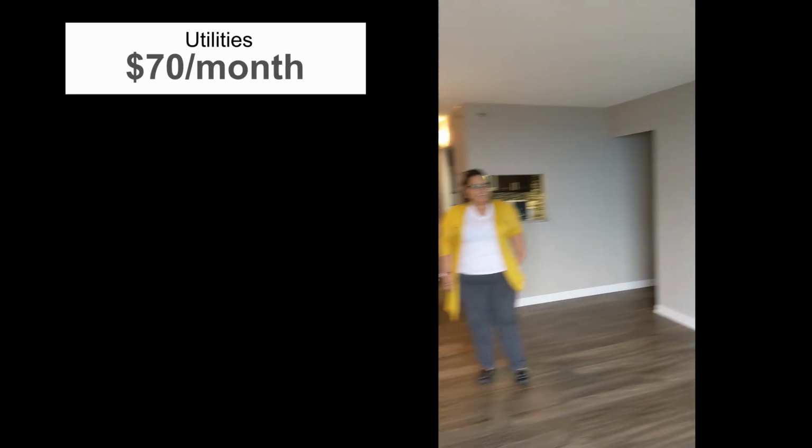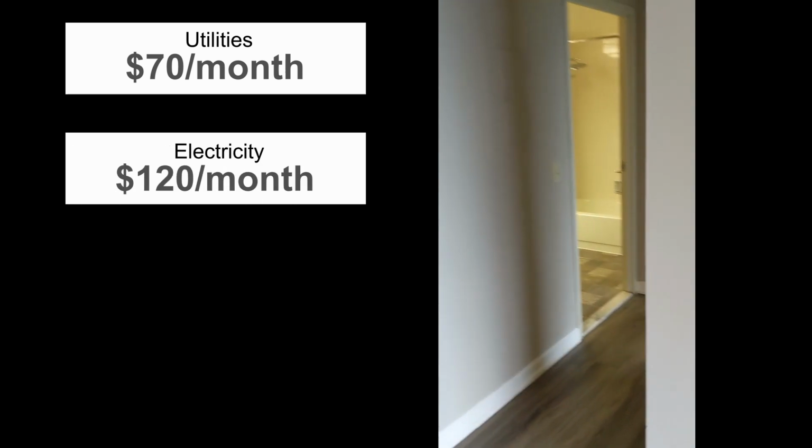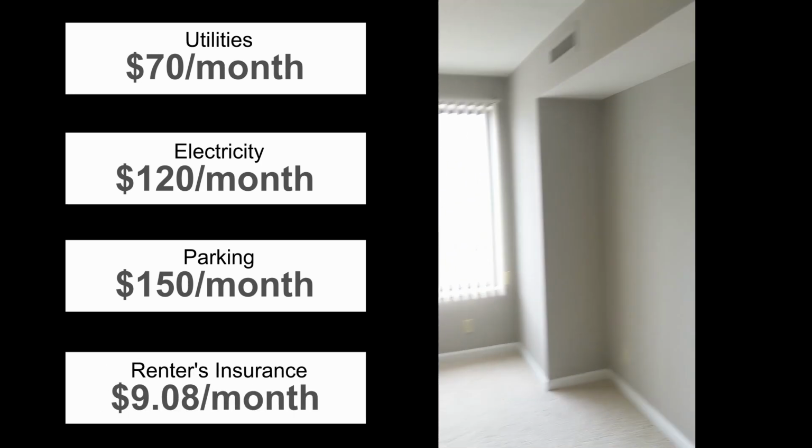We pay $70 a month on average for utilities, $120 a month on average for electricity, $150 for 1 parking spot, and about $10 a month for renter's insurance.